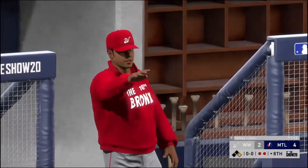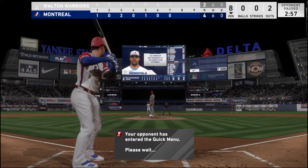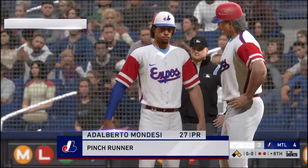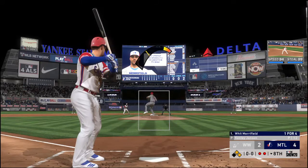And a rather interesting decision here as they'll put him on and move the runner into scoring position now. Big spot here. First and second, 2 men gone, and Whit Merrifield will dig in at the plate. From the stretch.